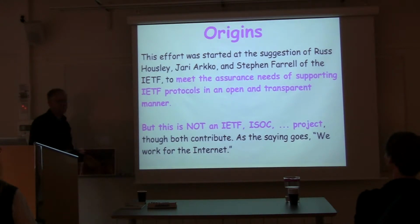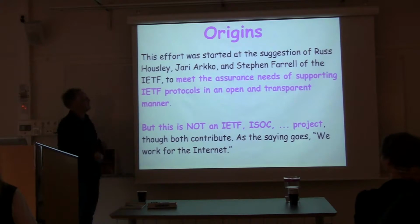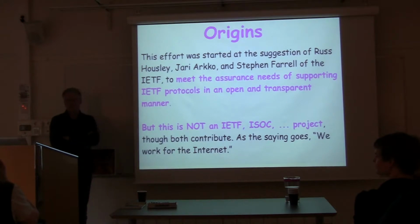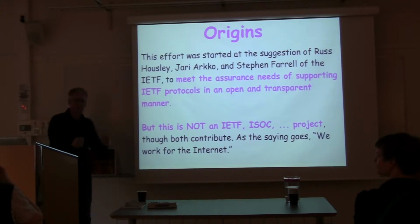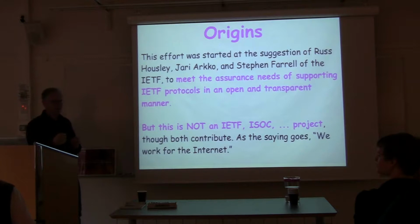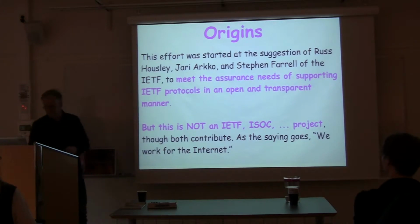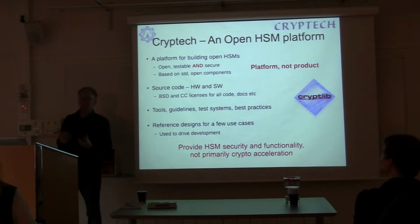And due to the Snowden revelations and the problems people have by trusting governments and black boxes, you have basically Jari Arkko and Stephen Farrell, for example, and the old guys at IETF said that we really need to have an open HSM, that we can assemble ourselves, and we can test, before we put it in production. So this is not an IETF project. I'm going to show you some of the people that are financing us, but we work for the internet basically. And the goal really is to develop an HSM that is open and testable.